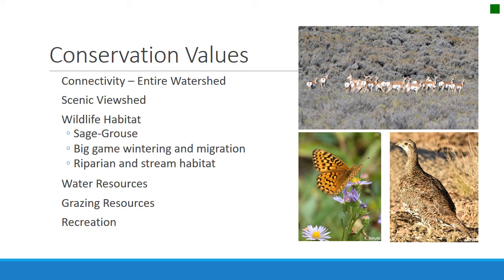Because of the stream and other things, the water resources that come through the ranch are very important, and they end up in Magic Valley Reservoir. The grazing resources we'll talk about later, but they're important for both wildlife and livestock. Recreation, which includes horseback riding, hiking, off-road, non-motorized vehicle use, and hunting, are all very important uses of the ranch.